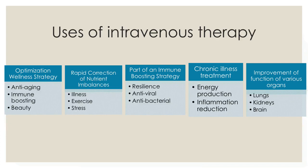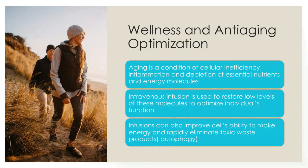So let's move on and talk about the wellness and anti-aging optimization briefly. So just to start with, let's talk about what is aging, because if we're talking about anti-aging, you really need to understand what aging is. And aging is a condition of cellular inefficiency, inflammation, and depletion of essential nutrients and energy molecules. That's really aging, or another word for that is senescence. So as the cell becomes depleted, it's unable to make energy efficiently. There are waste products that are being built up in that cell that it's unable to clear, and eventually it's unable to repair itself. It gets bogged down, and then finally it reaches the state of senescence and then dies.